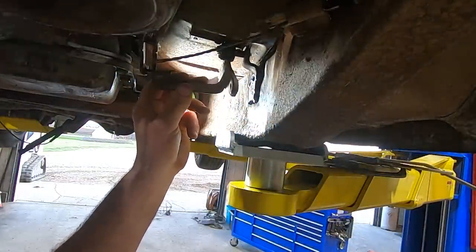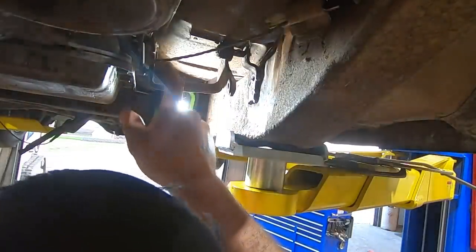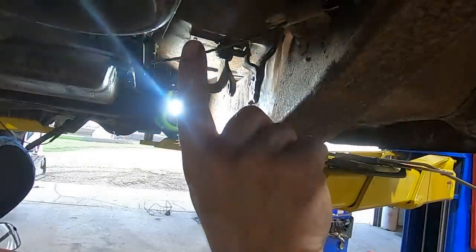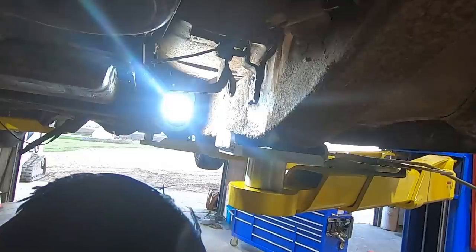Hot. There you go. She's burned in there. Now we just got to put our spring and washer and clip collection on this and then shoot our shift linkage up to the top. And we'll be gear jamming in no time.